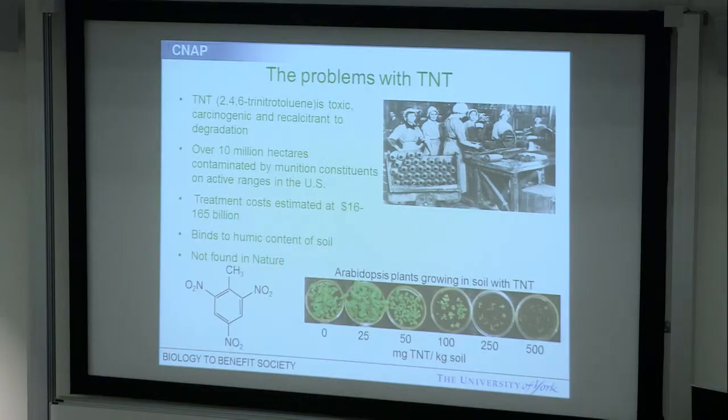TNT is the big offender here that I'm going to talk about in the first part of my talk. Here's the structure. It has these three nitro groups which pull electrons away from the ring in the middle, and make it very difficult to degrade, actually mineralize, this compound.